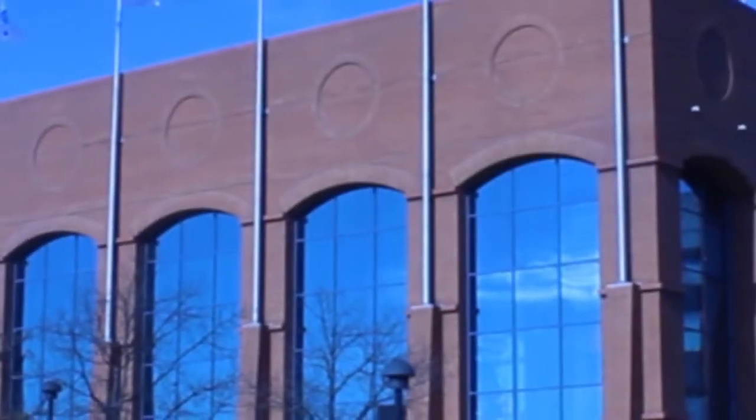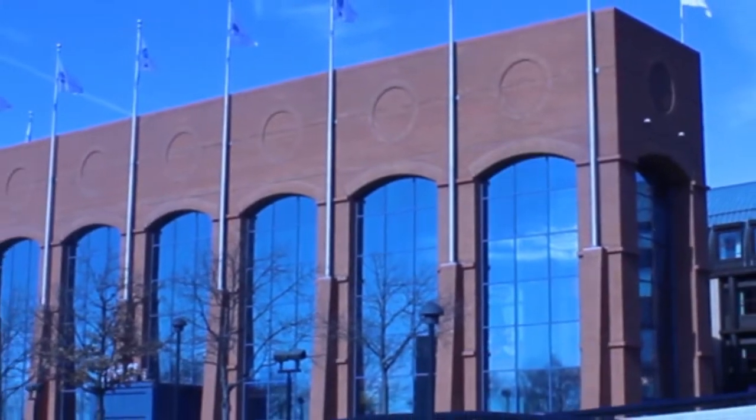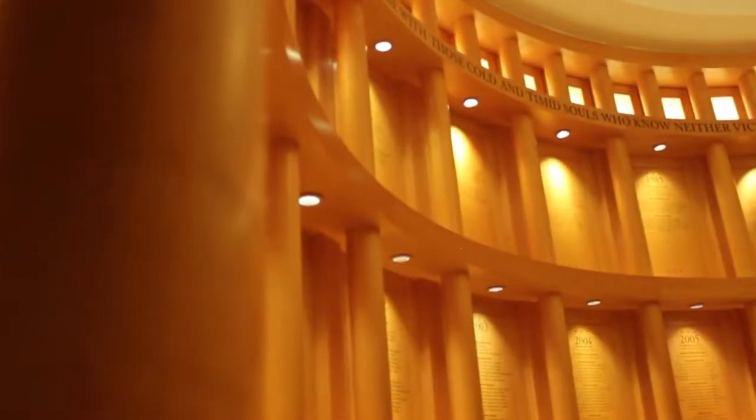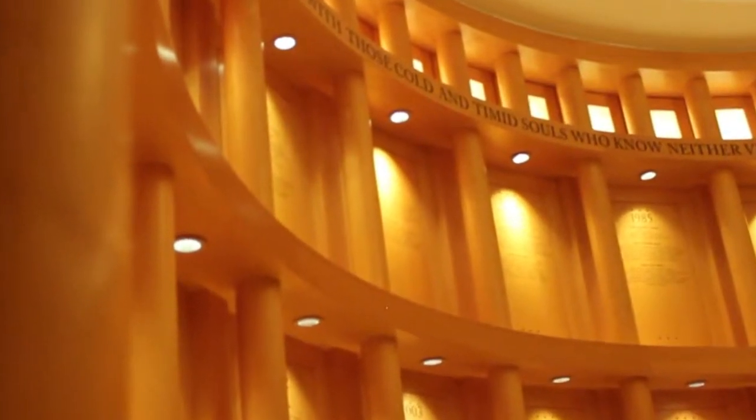The Hall of Champions in Indianapolis represents every ideal the NCAA strives to teach their student athletes and honors them for every achievement they have made. This hall will grow and honor countless more student athletes for many years to come. It's a facility for everyone.